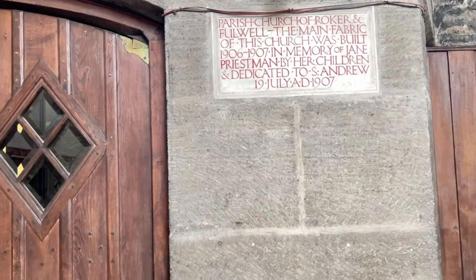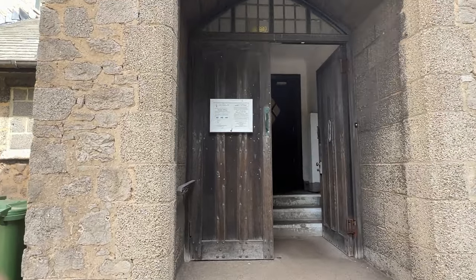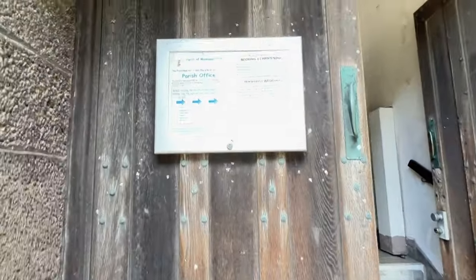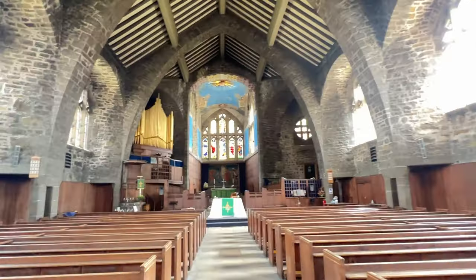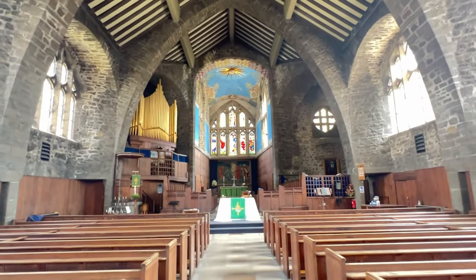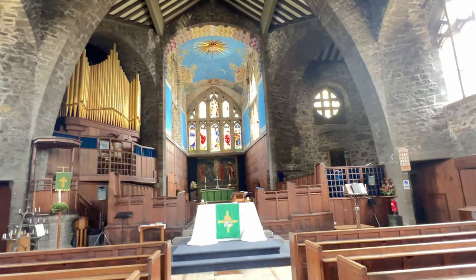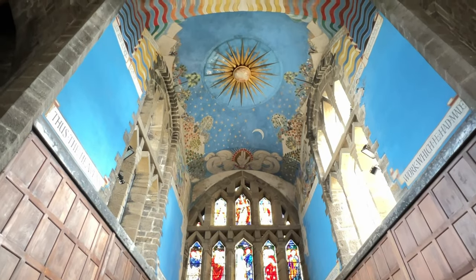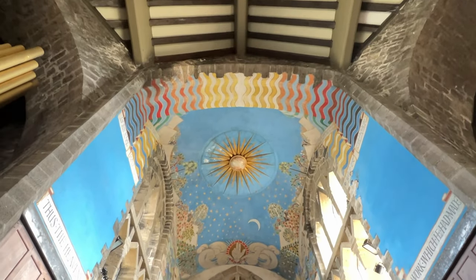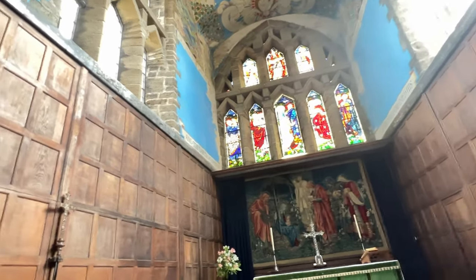And so let's have a look now at inside of the church. It does look like an inverted hull of a ship. And that might have been on purpose, because Sir John Priestman was the owner of a shipyard. So as you walk through, you can get a closer look at the ceiling. So this magnificent ceiling was painted in 1927. Quite unusual for a church in the UK to have a ceiling like this. And it's a dedication to the creation.